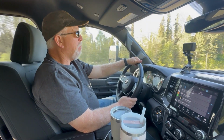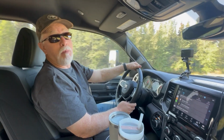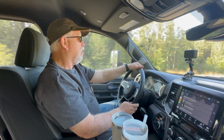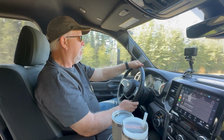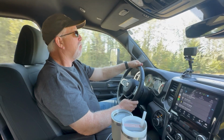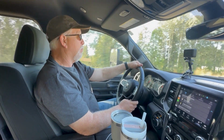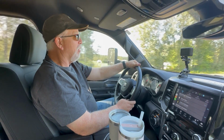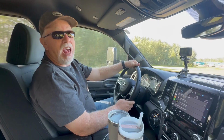But that becomes a real big deal because we're averaging between 8 and 9 miles to the gallon. So we're burning through a lot of gas, and I'm sure it's going to be by far our biggest expense on the whole trip. So the old Hemi is sucking the gas.